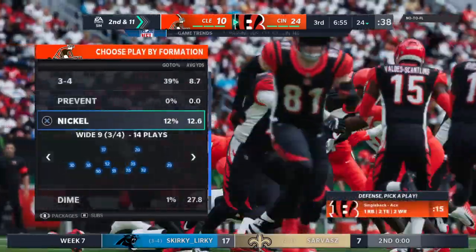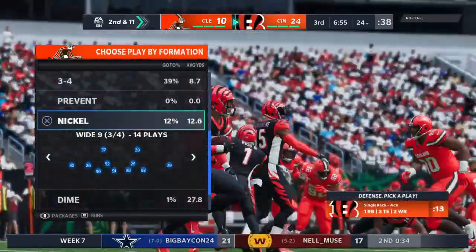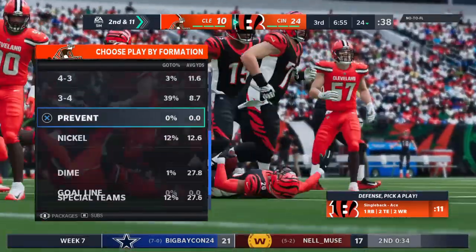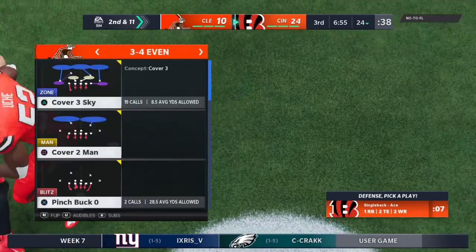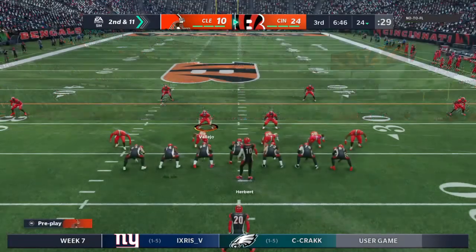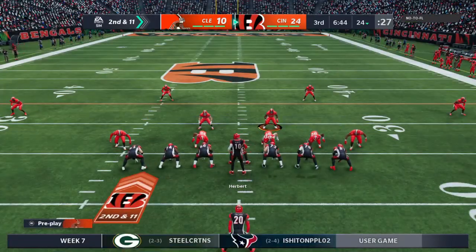And that's what this defense is going to need to do more in the second half. Good pressure that time, forces some indecision in the backfield. He's going to wind up being taken down for a nice loss. Ball at the 24 and a 2nd and 11.